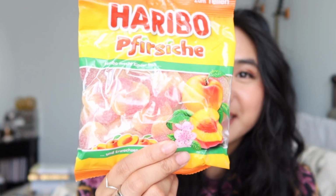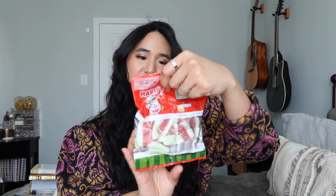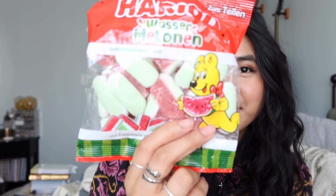And it looks like it's peaches. I'm sorry for butchering these, but it looks like this one is just like peaches. That one looks yummy. This one is watermelon and watermelons. Very yum. The packaging is just so cute.